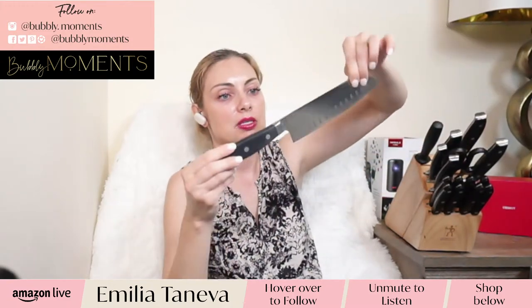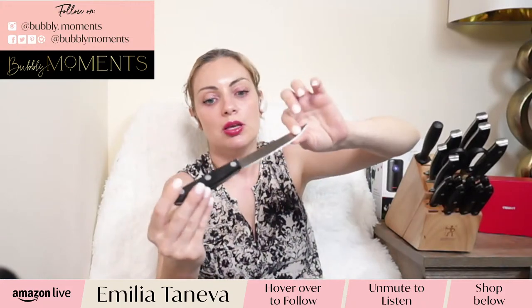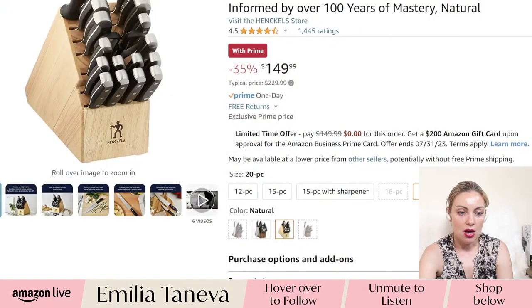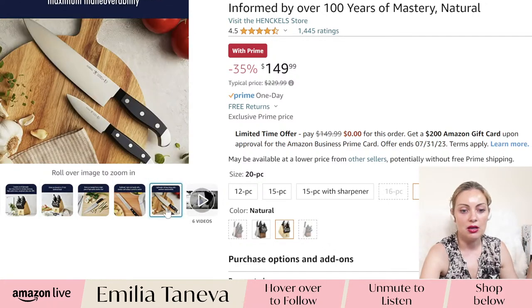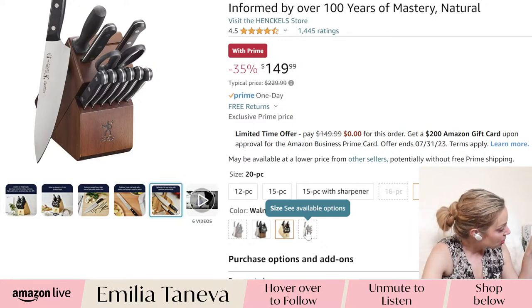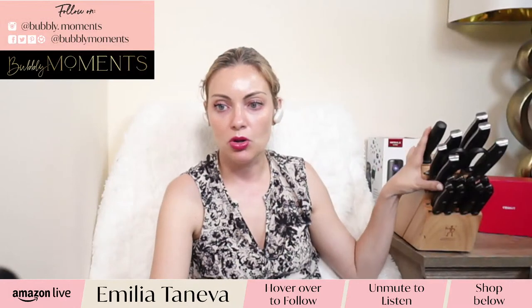We do have this serrated knife. We have some steak knives as well. High quality, and those also can be dishwasher cleaned. Just make sure you don't use something that is very abrasive as far as tablets. 35% on discount. The one that I have here is 15 pieces. The one in my carousel is 20 pieces, so make sure you select here the different color options that you like for the block and for the number of knives. It also comes with the option where you can purchase it with a sharpener. I have here the 15-piece block set, which gives you an option to add four more knives. So those are empty slots on this block.